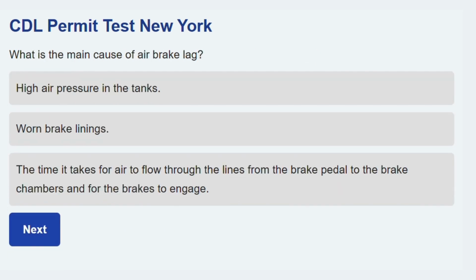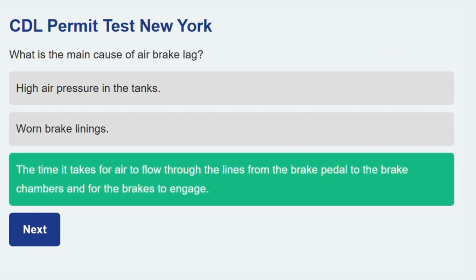What about this next one? What is the main cause of air brake lag? The time it takes for air to flow through the lines from the brake pedal to the brake chambers and for the brakes to engage. This delay means your brakes aren't instantaneous.